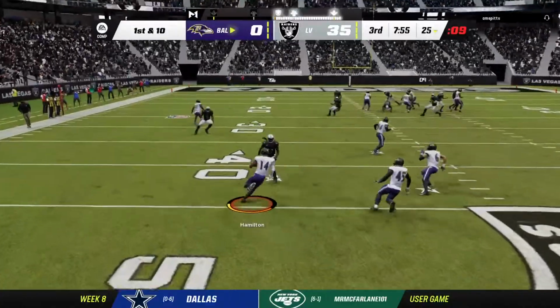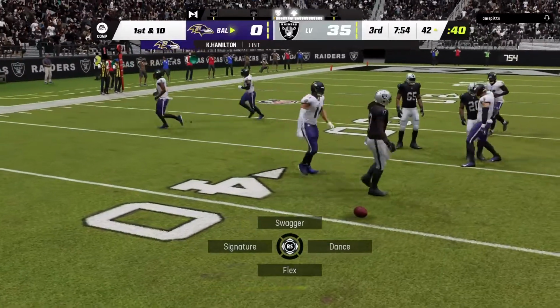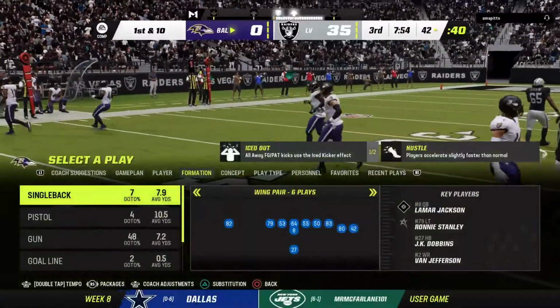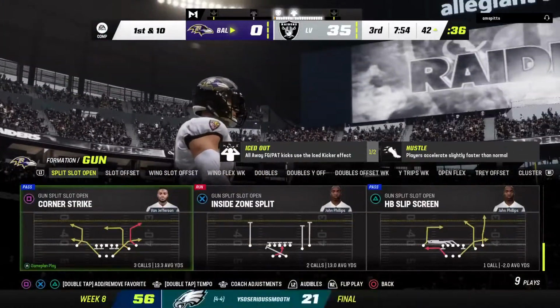Looking for Waller, but this is intercepted. Kyle Hamilton picks it, and the Ravens are going to take possession of the football. Not the way you envision things to start out the third quarter. One play and already a turnover.